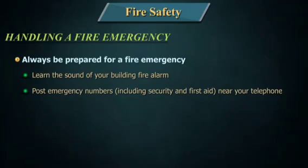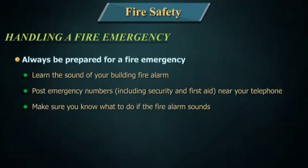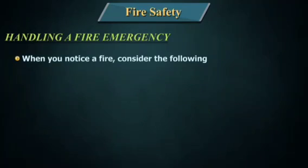Post emergency numbers including security and first aid near your telephone. Make sure you know what to do if the fire alarm sounds. Plan your escape. When you notice a fire, consider the following. Pull the nearest fire alarm while exiting the floor.